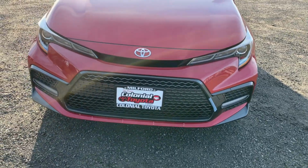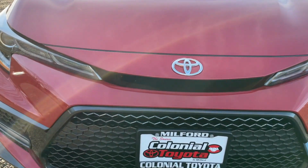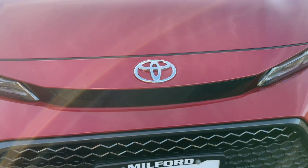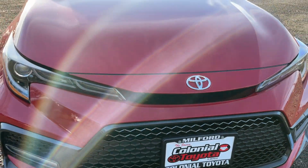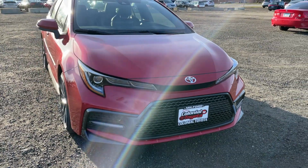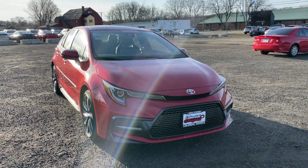Here is the grille. Looks very good, and Toyota badge, of course, in the top. And this is actually not an opening. This is gloss black, just a plastic piece. And this Corolla actually has the Toyota Sensing 2.0, but let's go ahead and move to the side, and I'll show you the side view of this Corolla.